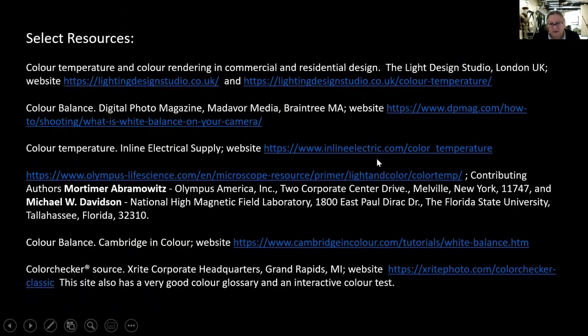So here are a lot of the resources. A lot of times when you look at white balance and light color temperature, the websites that are going to hit your search first are going to be for photography. But if you dig down a little deeper and you start looking at lighting design from a commercial point of view, that's where you're going to find a lot more discussion about how color temperature makes a room feel when you go into it.